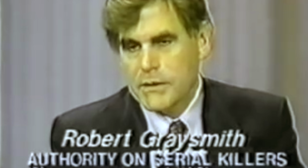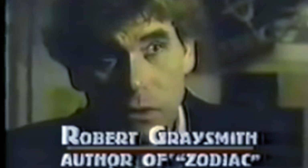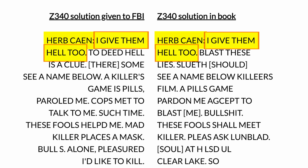So back to Graysmith's story. What happened next? I have to assume Graysmith eventually learned that the FBI concluded his solution was not valid. But he didn't let that stop him. He kept working on his solution for 6 more months in 1979, then eventually published it in his book. The one in his book is different from the one he sent to the FBI, but they have a lot of similarities. "Herb Cain, I give them hell too," is in both.